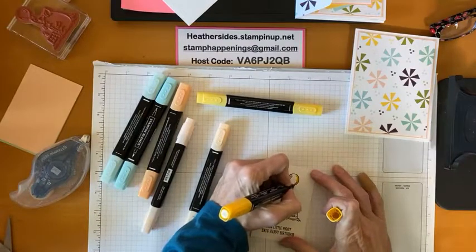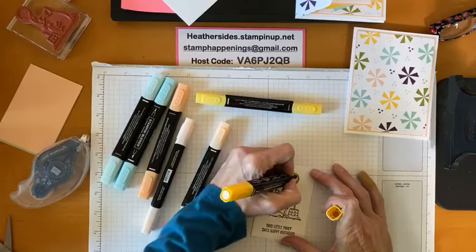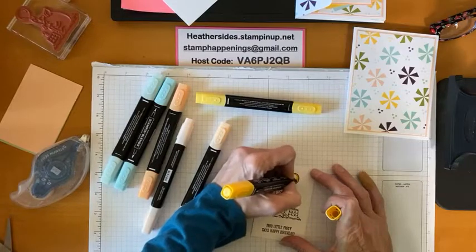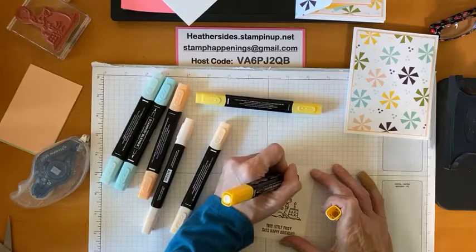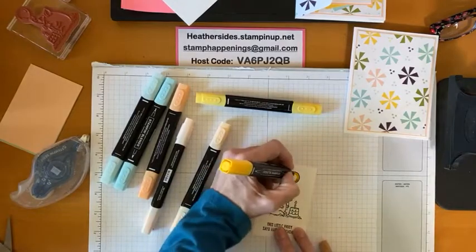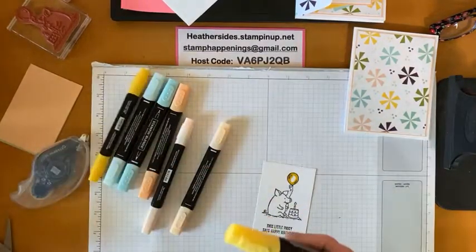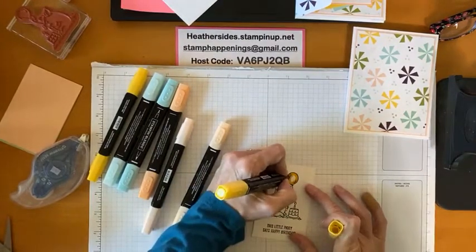I like to use the dark right around the outer edges of my image. And you know, Stampin' Up! makes it kind of easy for us in that they provide lines and such that represent shading. So we know where to make it lighter, where to make it darker, and you don't have to have a degree in artistry to be able to do it, which is good because I do not have a degree in artistry.